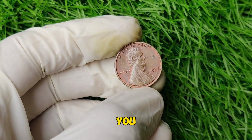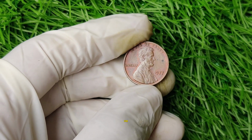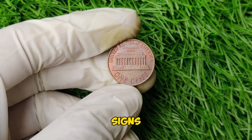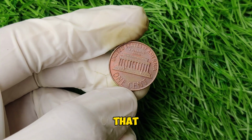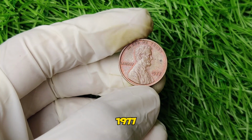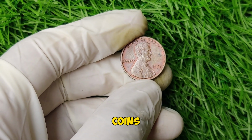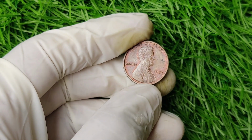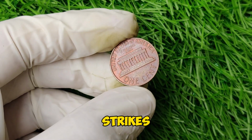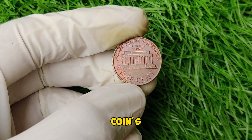So how can you tell if you have a valuable 1977 Lincoln penny? Here are a few things to look for. The most valuable pennies are in mint state condition, meaning they have no signs of wear and tear. Look for a penny that appears almost brand new. Check for the mint mark. While most valuable 1977 pennies come from the Philadelphia Mint, no mint mark, error coins from other mints could also be worth a lot. Look for any unusual features, such as double dies, off-center strikes, or any other minting errors. These can significantly increase the coin's value.